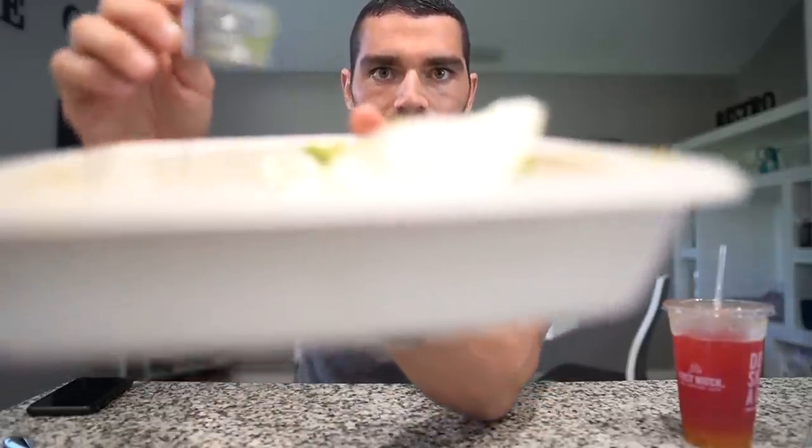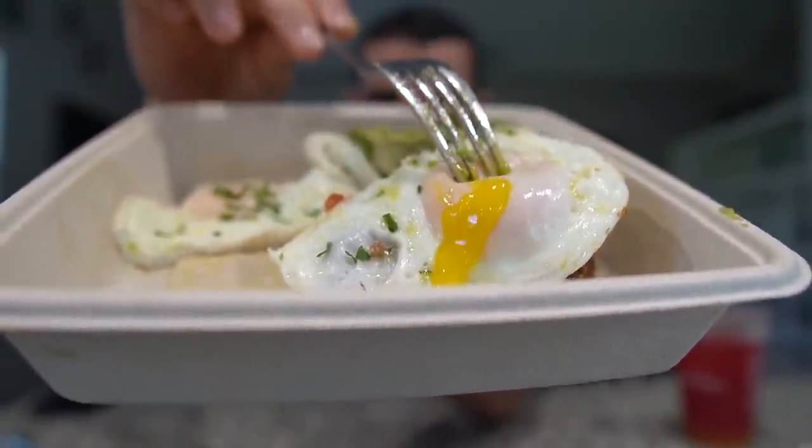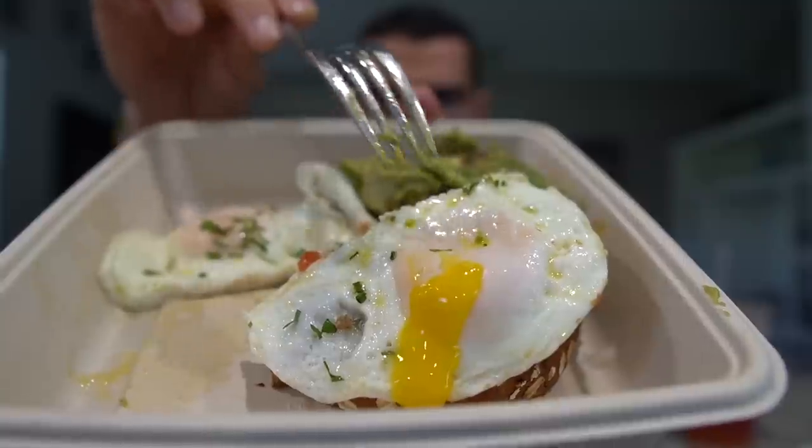So we did save the avocado toast for last. We do have egg here, so actually, you know what? I'm gonna throw the egg on top of the toast. Actually, let me see if I can get you guys a runny yolky shot. There we go. All right, enough of the food porn, time to eat.